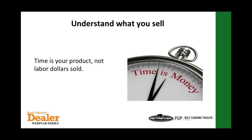If my labor rate is $80 an hour, each time segment is worth $8. So I have $8 times 240 time segments that I am responsible for selling every day as a service manager. That's your job. As a service manager, the owner is buying time for you to sell. Your job is to make sure that it gets sold every day.